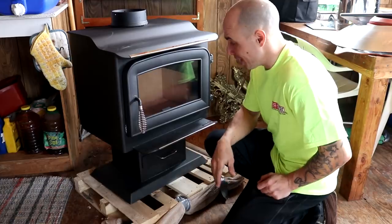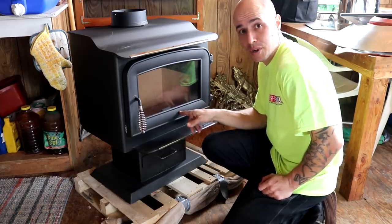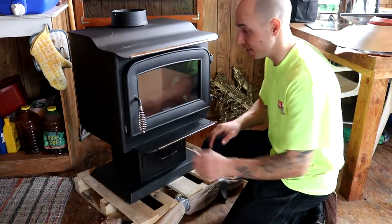Everything's looking good so far. This little stove's pretty nice. I'm really digging it. It's gonna look good in this cabin. All the fire bricks are in good condition. Another really cool thing about this stove compared to the old one is this one has a nice big glass door, which is really nice, puts off a lot of light. Should be pretty cool to have this thing installed.